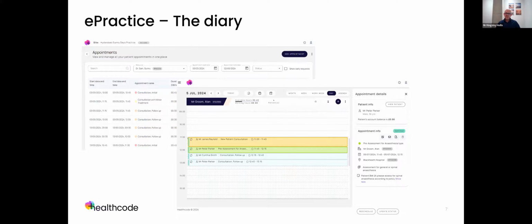So ePractice diary-wise, the new iSystem has been integrated with ePractice as well. Again, I'll come back to ICE in a moment, but essentially it's based off of the travel industry global distribution system. So no matter where you go to book your flight, could be Kayak, Lastminute, BA directly, etc. In the background, there's a global distribution system that knows all the flight availability, etc. And effectively, we've built that for private practice. And ePractice is the first system that's been integrated.